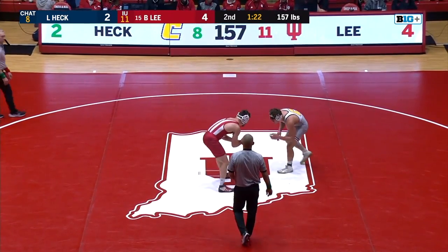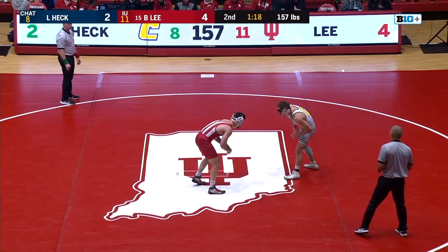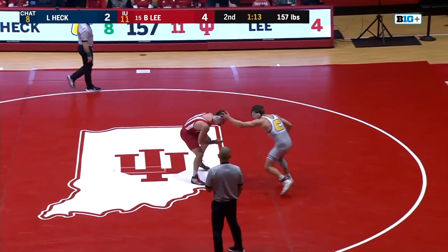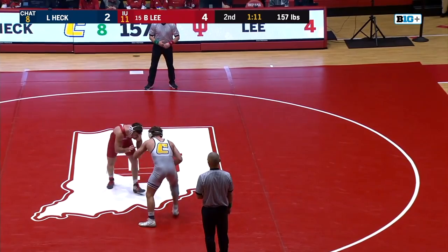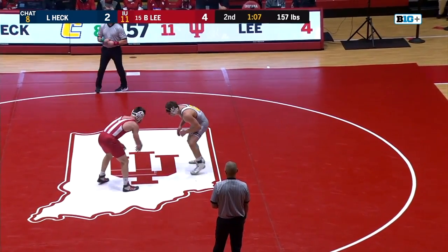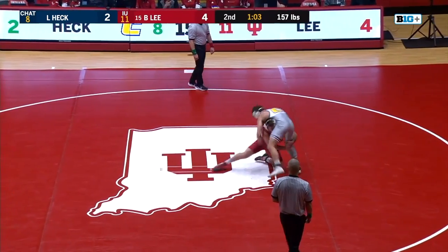But Lee, great job on the defensive end. Mentioned Heck doesn't give up too many points. Dual scoring this year, of course, he's 7-2, but he's only given up 6 points to the 29 that he's scored. That's where his success has been on the defensive end. Let's see if he tries to make a move, get up by maybe 1, and then go defense mode for the final 3 minutes. Lee in on the single leg.